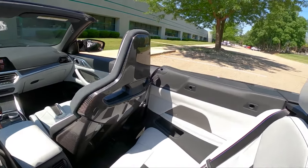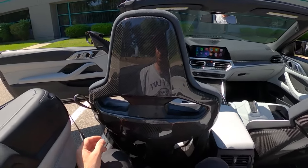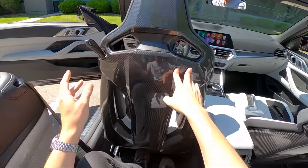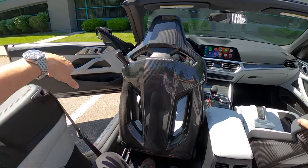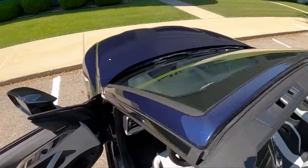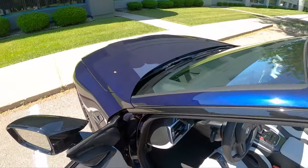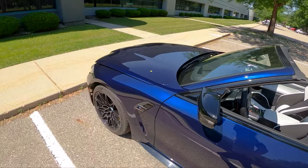With the top down, windows up, wind buffeting isn't too bad. You get a little bit of air that passes through these seats that have lots of holes in them, but they are heated. So if you get a little chilly, you can just turn that button on and you are in good shape. Let's take a look under the hood at this 3-liter twin turbo inline six.